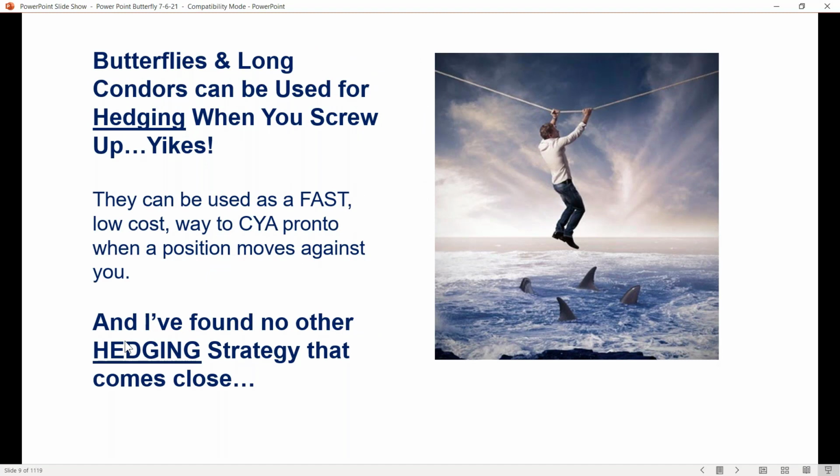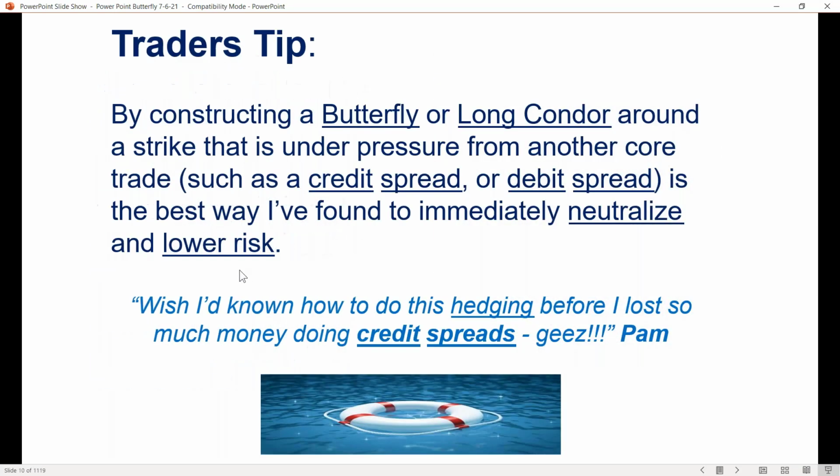The butterfly and long condors can be used for hedging, and that's really one of the big benefits. If you don't get anything else out of this presentation, try to think about the hedging potential that you're going to see here today. When you mess something up, and it's going to happen in trading, you need a fast, low-cost way to cover yourself pronto when a position starts to move against you. I've literally found no other hedging strategy that comes close to incorporating these two strategies into your trading plan.